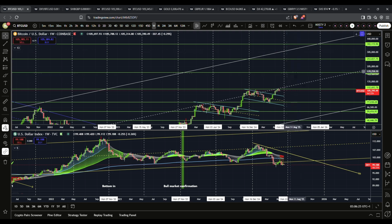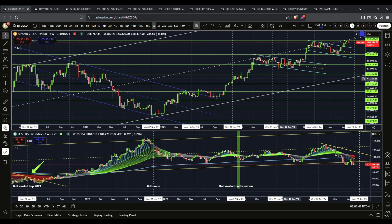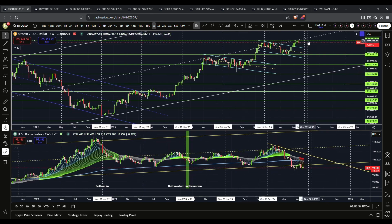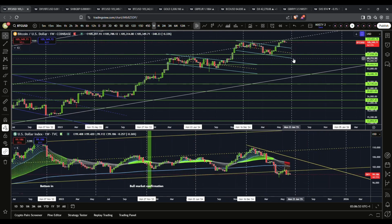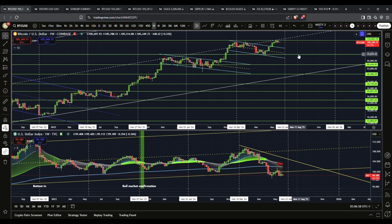And you can see where Bitcoin can tap major price levels such as 174,000, 253,000, and 382,000 ultimately as the top. So this is something that we have to keep an eye on, although we are still being rejected by 110,000. This is not a problem. So far, everything looks right on track.